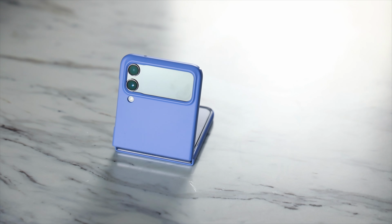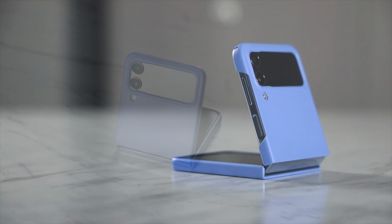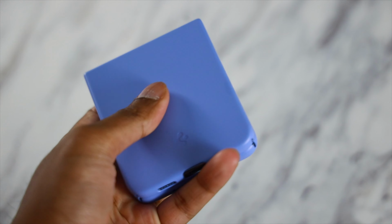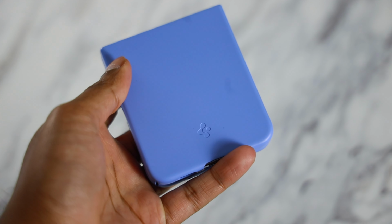Of course, like any other phone, you are going to need a case, and finding a good case for this form factor can be rather difficult. But I'm using a few good ones from Spigen, and I'm currently loving the AirSkin cases. It keeps your phone as thin as possible without adding any additional bulk, all while amplifying my grip so I don't randomly drop my phone when I do pull it out of my pockets.